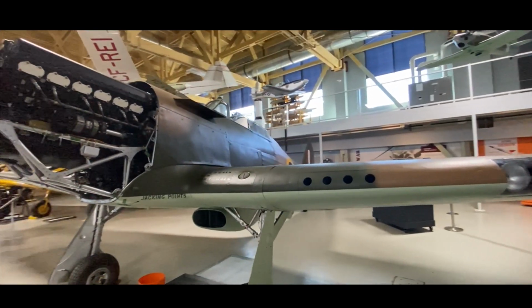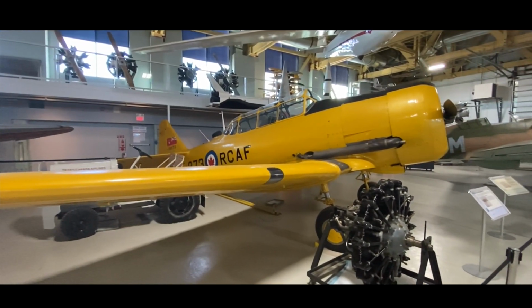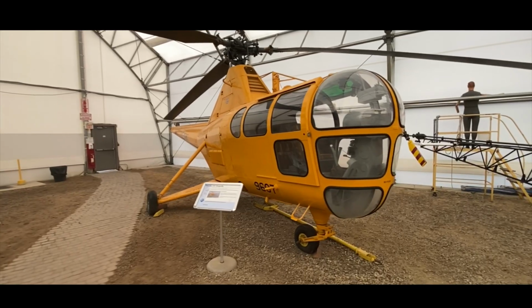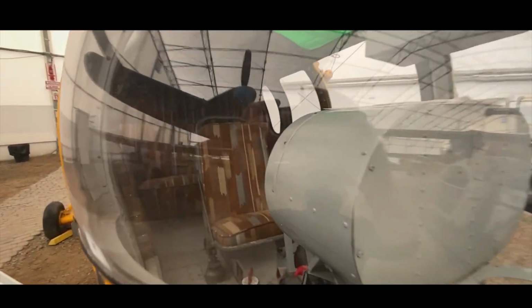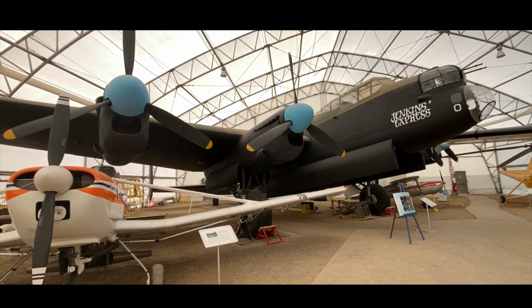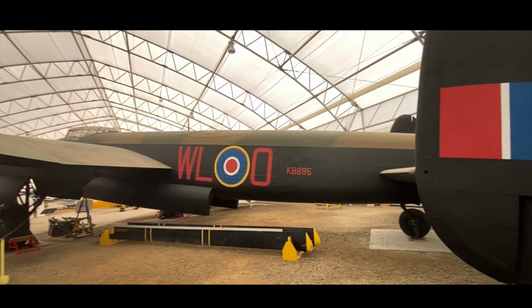So the building was built in 1941, and it was the drill hall for the 37 Secondary Flight Training School. The museum features a wide variety of civilian and military aircraft, spanning the entire century of Canadian flight history. The museum also contains exhibits, uniforms, scale models, special events, over 20 aircraft, and allows guests to experience the history of Western Canadian aviation up close.